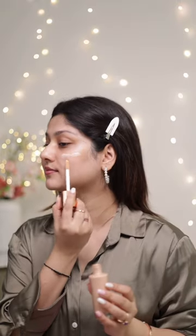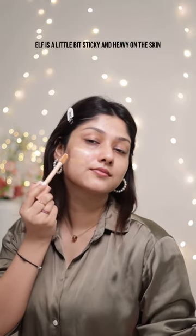Now on this side of my face, I'm using the Charlotte Tilbury, and I honestly love it. I wouldn't choose anything else over this. And E.l.f. ki side thodi heavy lag rahi hai. I mean, look wise, it looks the same, but E.l.f. is a little bit heavier on my skin. I feel it also emphasizes my texture, so I feel it's too sticky for my liking.